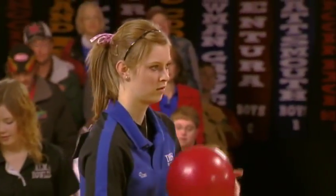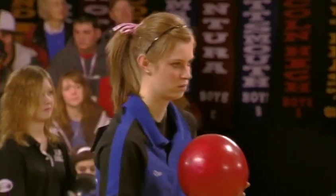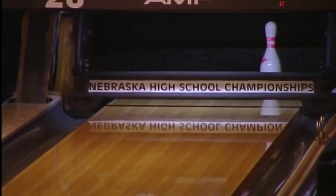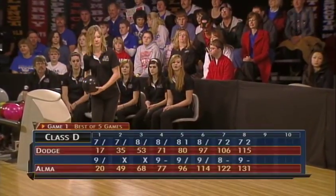Spare conversion here can get them back to within about 5 pins. This is an important spare for Dodge in the 8th frame as we get late in this match. Oh, just missed that 6. Took that 1-3 right off it.